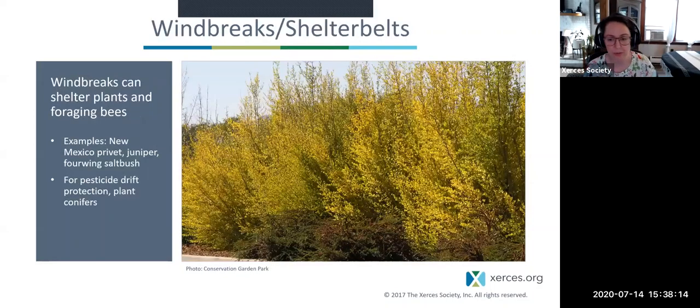Those plants can also provide some protection against windy conditions, acting as a windbreak. Some of the woody trees, I mentioned that some native bees are strong flyers, but others, the smaller bees, are maybe not as good flyers, and they can benefit from having some protection from the prevailing winds. So windbreaks can include plants that are attractive to pollinators themselves, things like four-winged saltbush or elderberry.